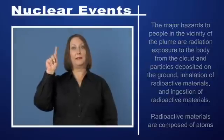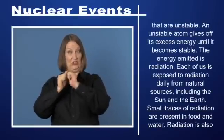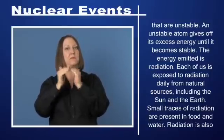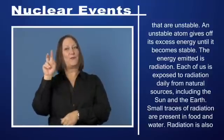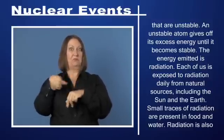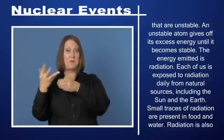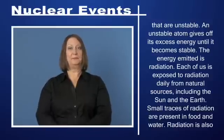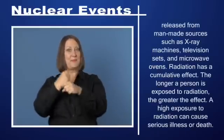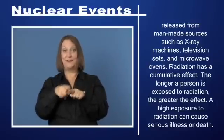Radioactive materials are composed of atoms that are unstable. An unstable atom gives off its excess energy until it becomes stable. The energy emitted is radiation. Each of us is exposed to radiation daily from natural sources, including the sun and the earth. Small traces of radiation are present in food and water. Radiation is also released from man-made sources such as X-ray machines, television sets, and microwave ovens.